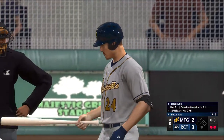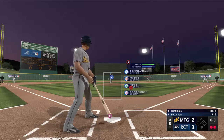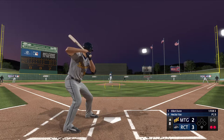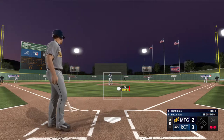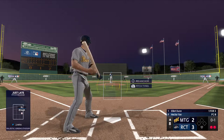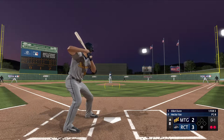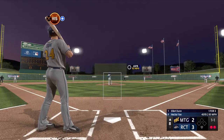So the batting order turns over. Now it's the shortstop, Elliot Dunn. Good power, not great in the OBP department. That one's in there, 0-1. I thought it was going to be just outside, but not to be. The next pitch misses, and it's a ball and a strike.